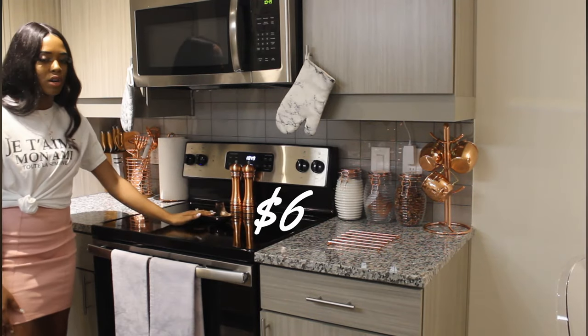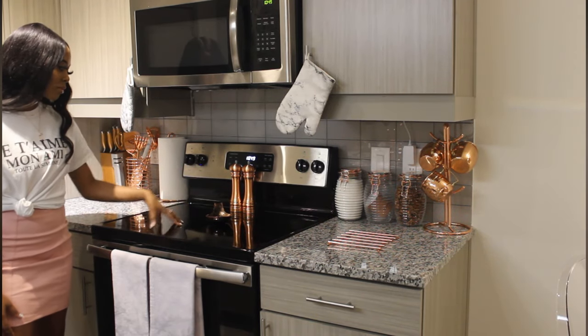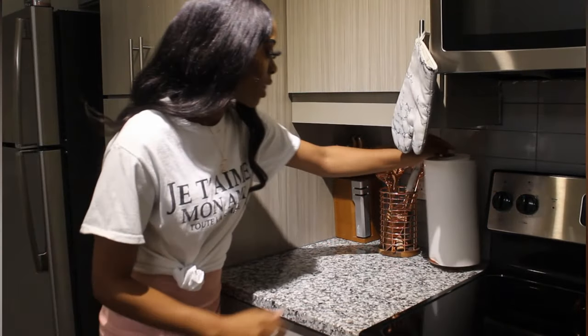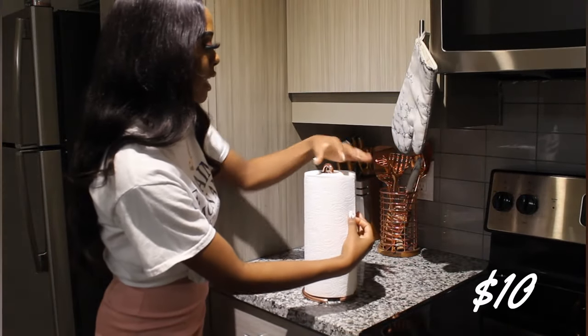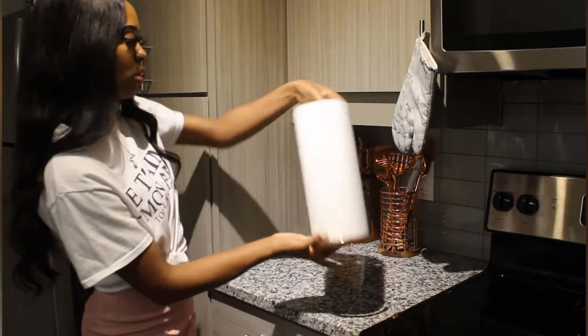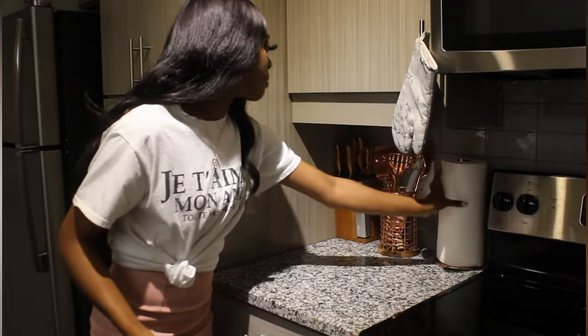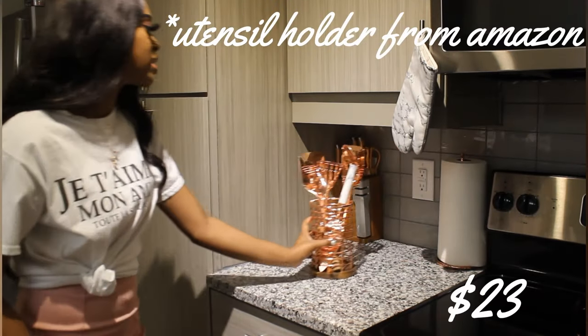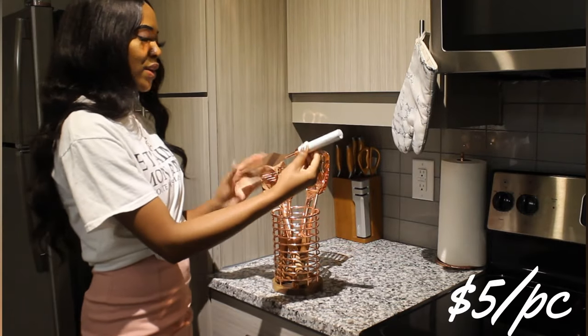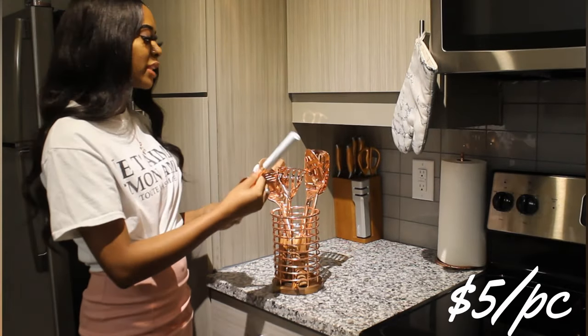Then I have this spoon holder that I got from Home Goods as well. Super cute. And on this side, I also got this from Home Goods. It's a little paper towel holder. It's copper to match my whole kitchen. Super cute. Also got this from Home Goods. Everything in here from Home Goods. So I got all of these spatulas. I thought it was super cute. It has the marble to go with my marble thing in here.